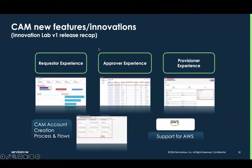Now, if you missed the version 1 release, we essentially had the requester experience. Typically the requester would have been an engineering manager or in general a manager that was requesting different accounts. Then we had an approver that was fully controlling who was entitled to get these new accounts and how they were configured. And then we had the provisioner experience, all with support for AWS resources. And as a matter of fact, we kept that with the Innovation Lab 2 release. And then we have the processes and flows that were out of the box and there for you to edit, so you could have as much automation as you want.